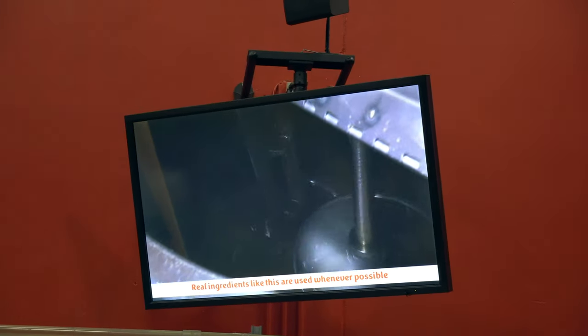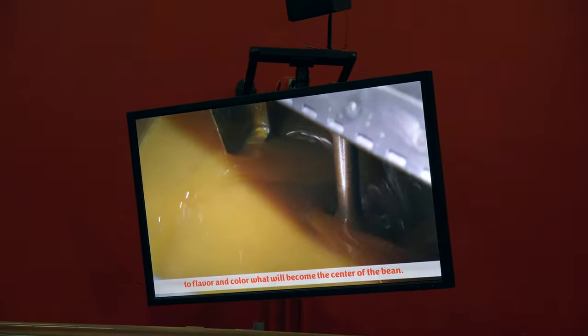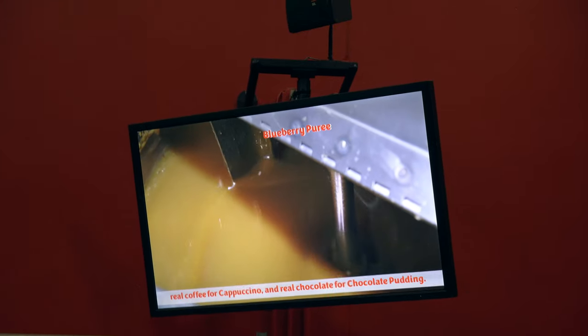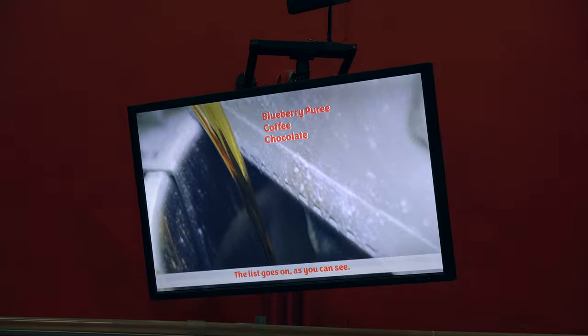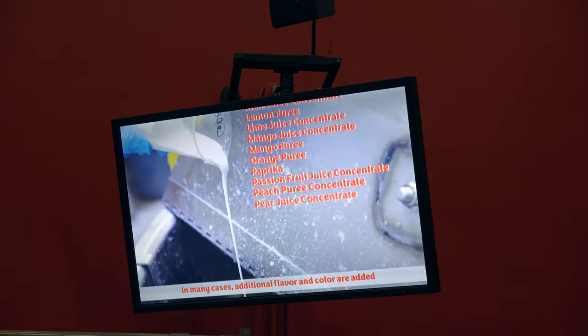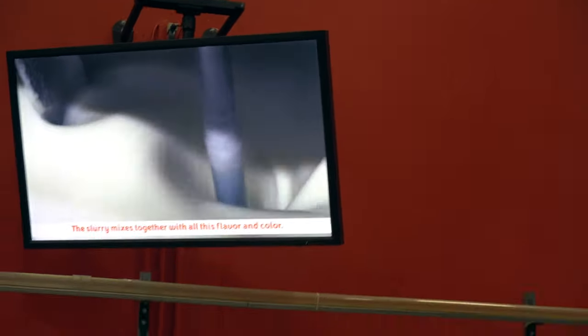Real ingredients like this are used whenever possible to flavor and color what will become the center of the bean. For example, we use real blueberry puree for blueberry, real coffee for cappuccino, and real chocolate for chocolate pudding. The list goes on, as you can see. In many cases, additional flavor and color are added to create the most accurate flavor possible. The slurry mixes together with all this flavor and color.